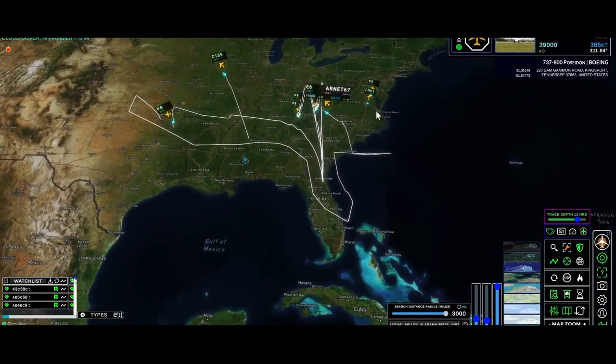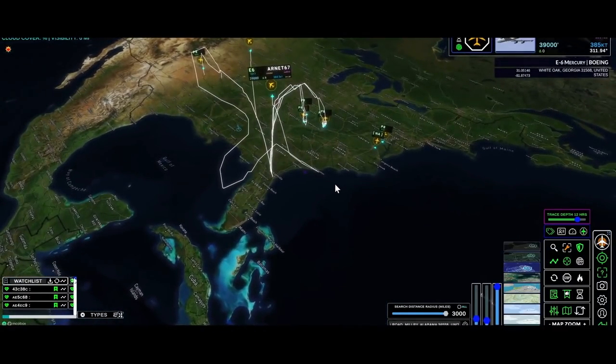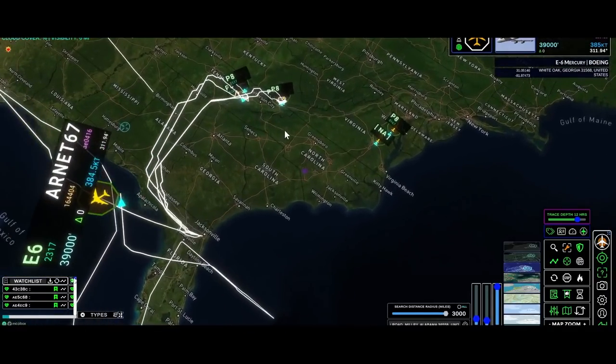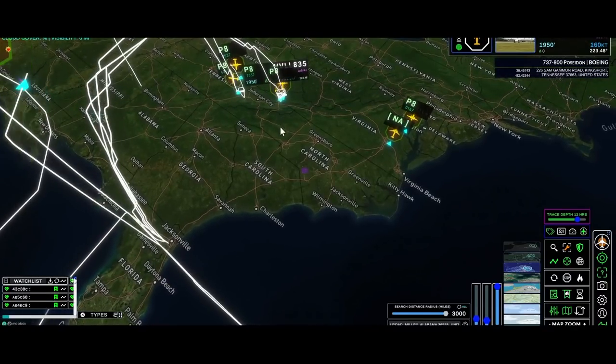Now, that C-135 right there you see on your screen is actually a sniffer. And so that is one that's actually looking for nukes again. And I noticed that E-6 kind of kicked out over the water, which I thought was interesting as it was doing some routes over Florida. The P-8s are doing touch and goes. They look to be just running around an airport. So not too concerned about those this morning.